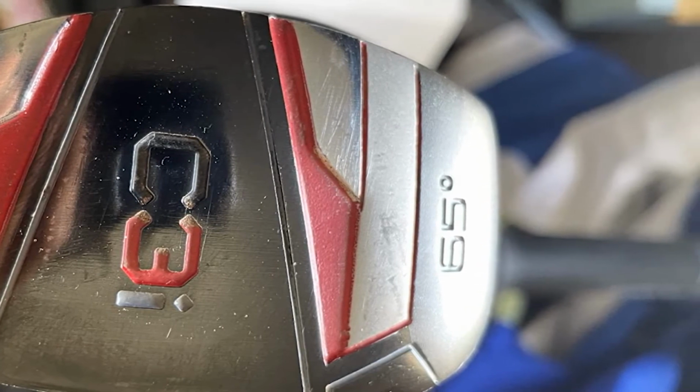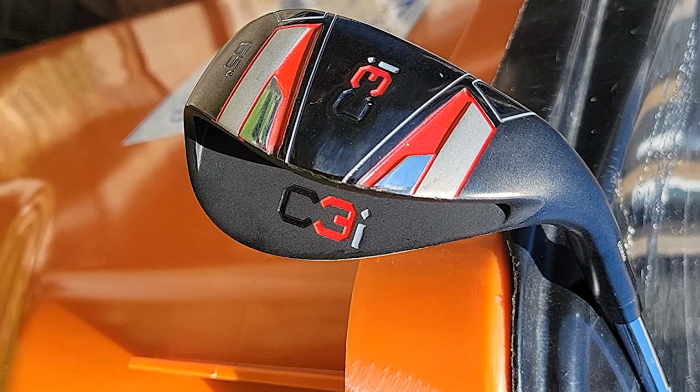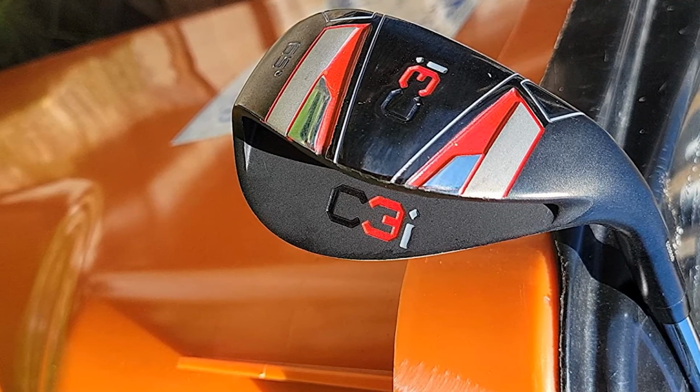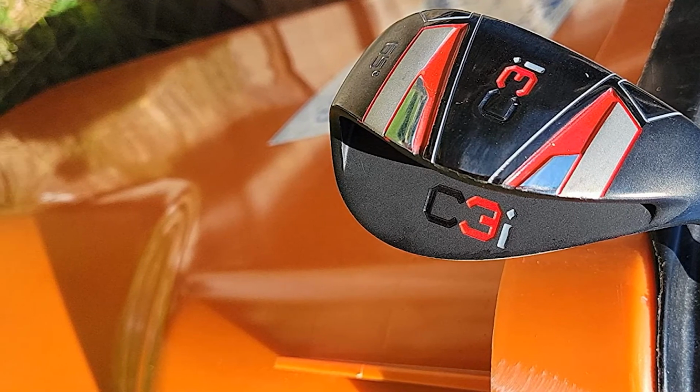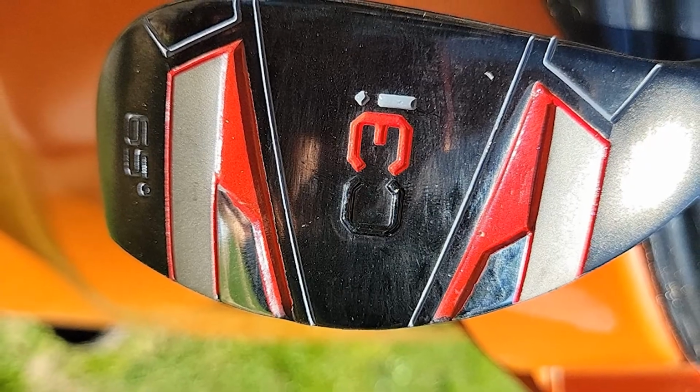It has a 12 degree bounce that makes it perfect for any type of hazard, whether it's fluffy or firm sand. The C3 golf wedges have the extra curve plus a beveled leading edge that can help reduce the interaction between the wedge and the ground.